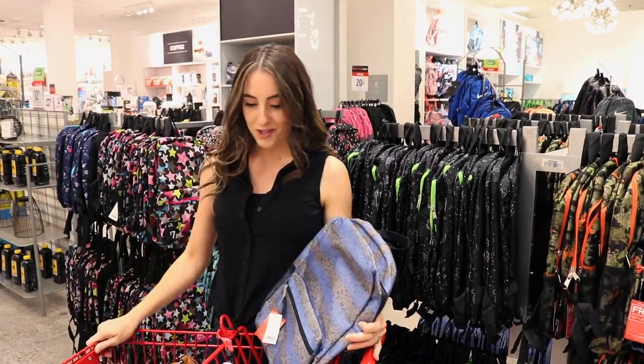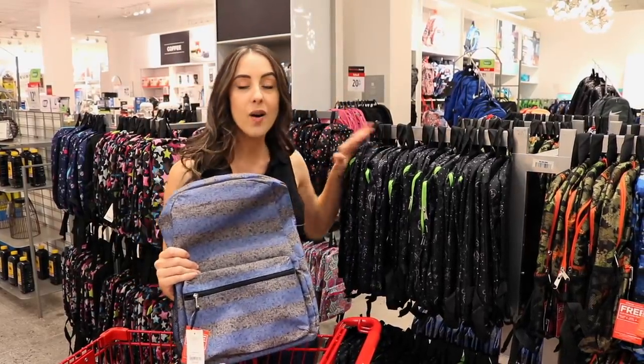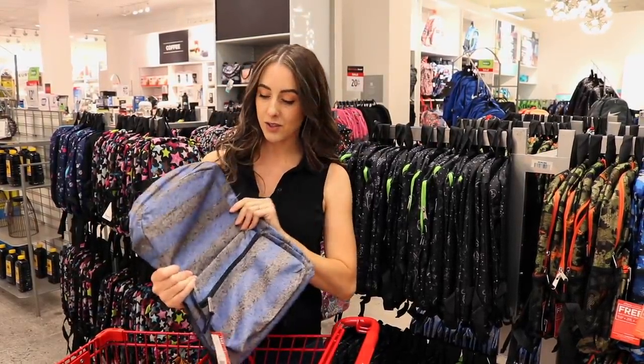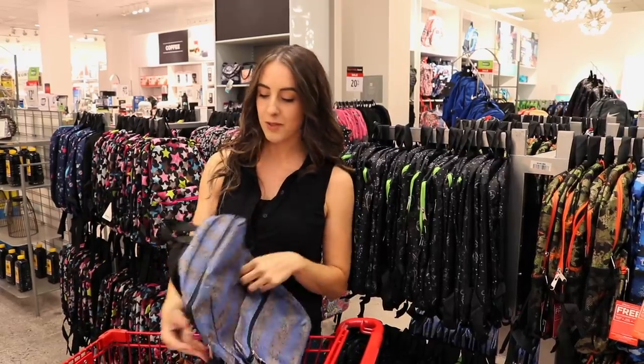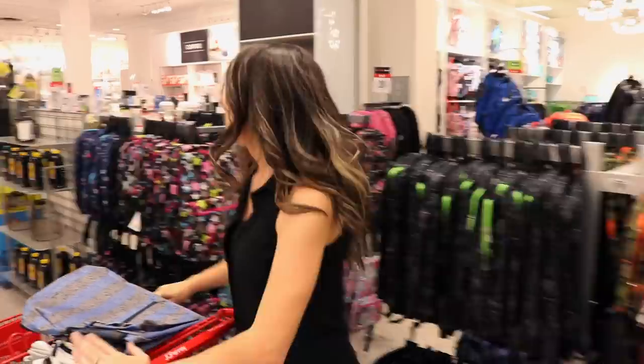Guys, I found so much good stuff. I'm so excited. I just found this backpack rack here on the way to checkout. These are $7. It's so much better deal than I got last year, and Cameron's gonna love this one. Anyways, let's go to the checkout and see how I did.